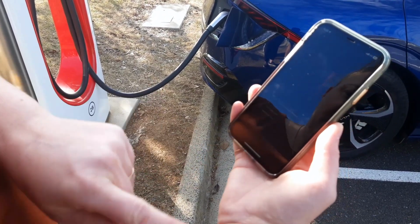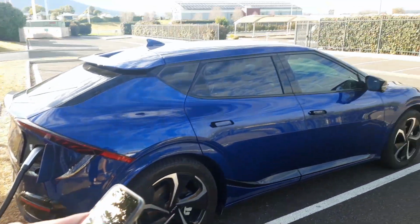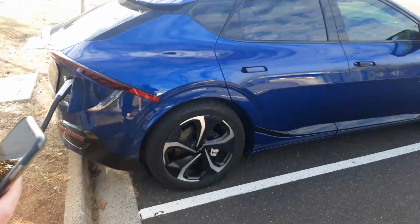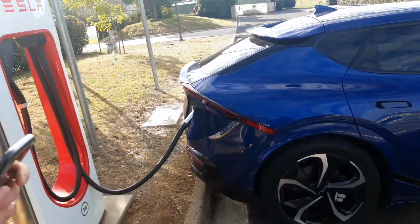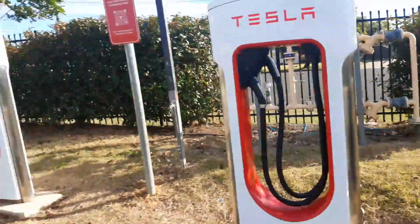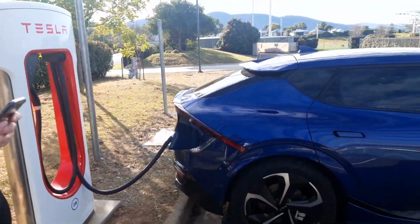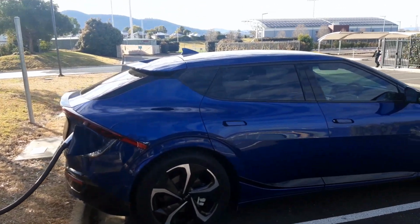Payment method. Yep. Have to add in our account information. Now, broadly, it will be nice when Tesla's network is more broadly available in Australia, just as a backup. But as of right now, it really isn't the best option for you if you have something else.